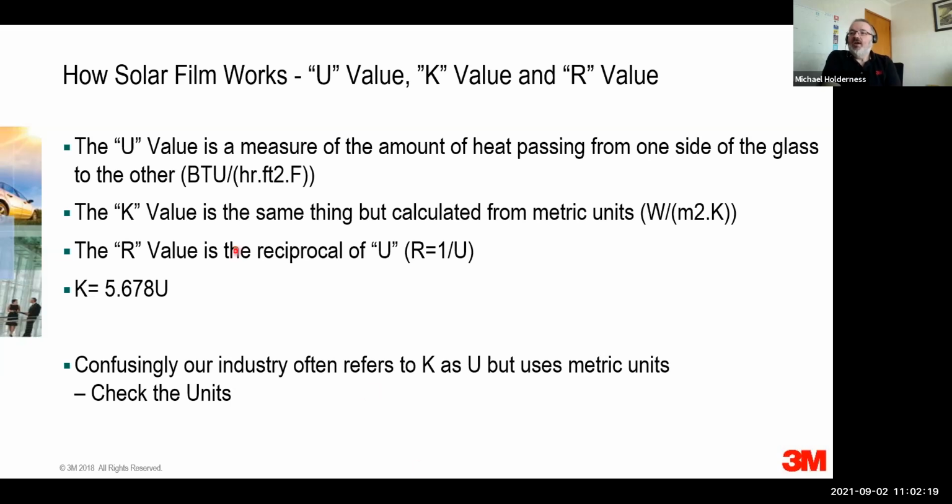That's the ones that the Americans tend to use. The K value is the same thing, but metric units, watts per square meter Kelvin. Kelvin is a temperature measurement. So, 0 Kelvin is minus 273 Celsius. So that is the same thing using metric units. Now, interestingly enough, everybody actually knows what the R value is, but you may not have realized it. The R value is how much energy didn't pass through the window or didn't pass through the surface. It's the reciprocal of U or the reciprocal of K. So R is 1 over U or 1 over K.